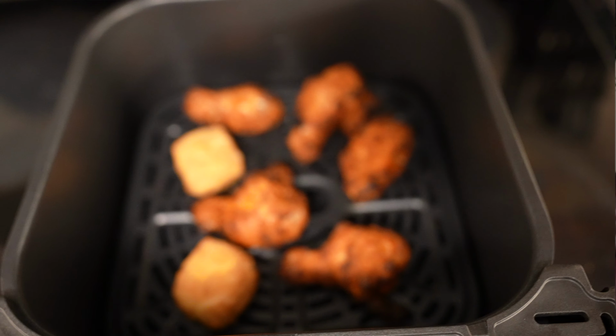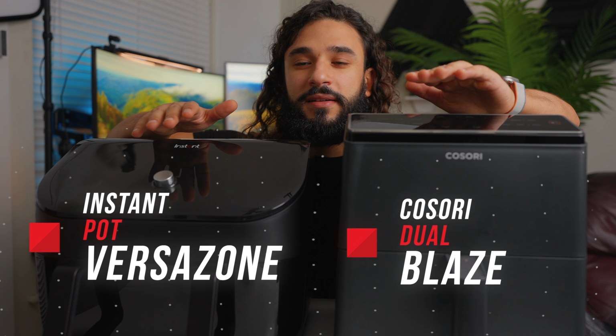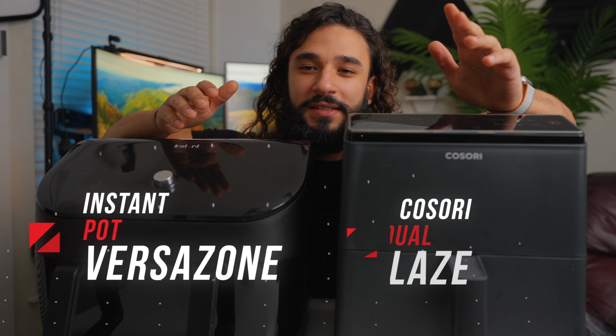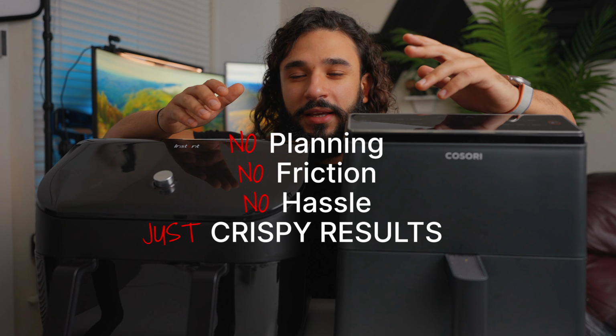For me, which one is it? Is it the Cosori Dual Blaze or is it the Instant Pot VersaZone? These are the two I landed on. And with an air fryer, you're really looking for convenience here. You want something almost as convenient as a microwave, but that'll give you crispy results as if you were frying something or cooking it in the oven.